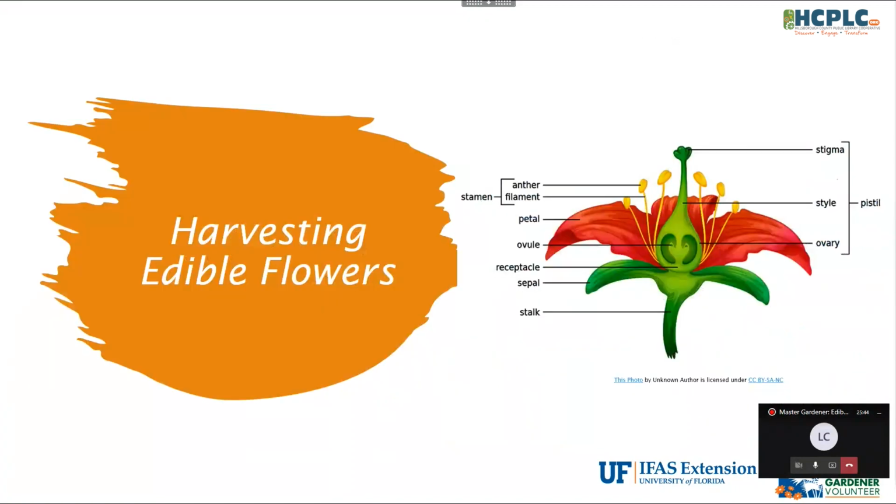Okay, when we're harvesting edible flowers, just a couple of very simple tips. Pollen could be an allergen to many people, and usually the reproductive parts of plants don't necessarily taste the best. We mostly will eat the petals. So when you're looking at plants, we're going to do a really quick flower biology lesson here. You want to remove things like the stems or the stalks. You want to remove things like the leaves or the sepals. And the reproductive parts of the plant.